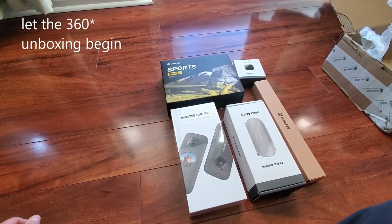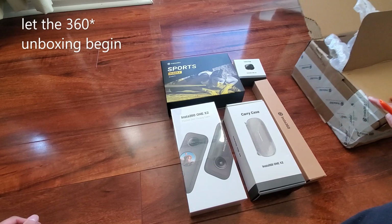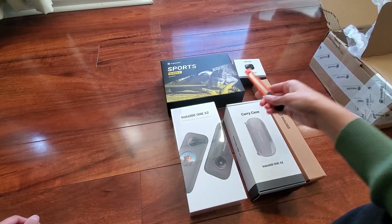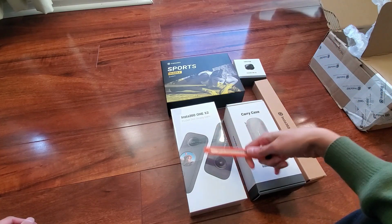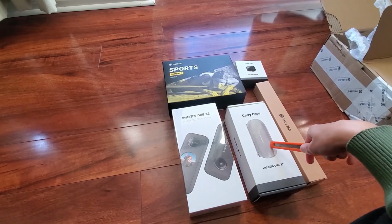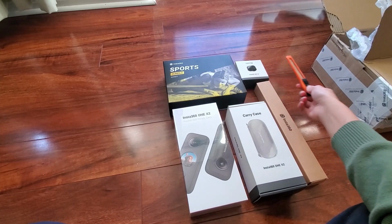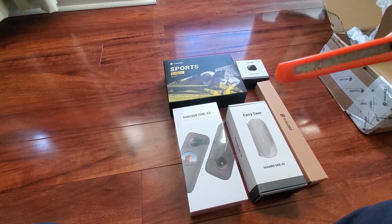Okay, everyone, so we received our Insta 360 in the mail. It's finally here. We got the sports bundle along with the Insta 360, a carry case that we got actually for free because we used a referral code, a lens cap, and then the invisible selfie stick. So let's do an unboxing session.